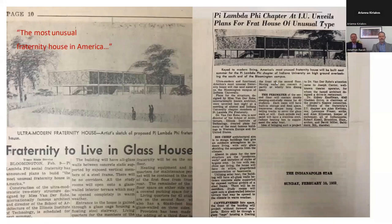But it goes live. It goes into the publicity of the world. This is actually an article from the Indianapolis Star, February 10th, 1952. They call it the most unusual fraternity house in America. I will tell you all, it would have been the worst fraternity house in America.